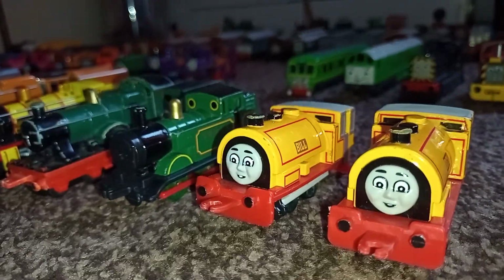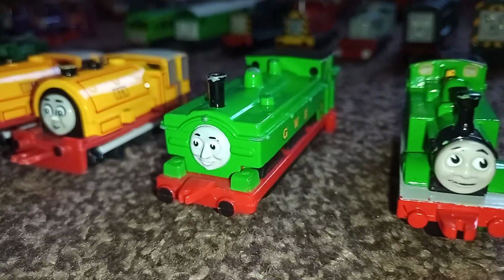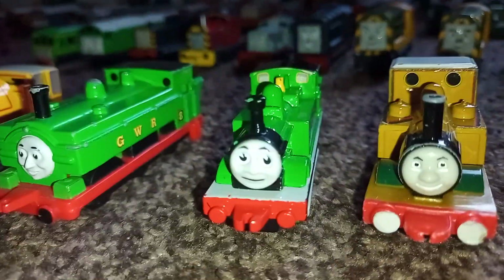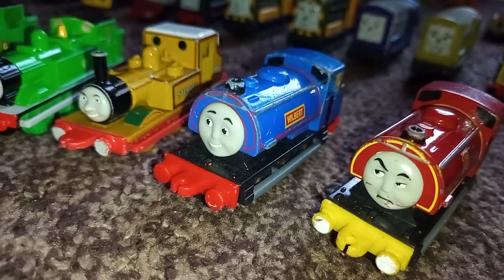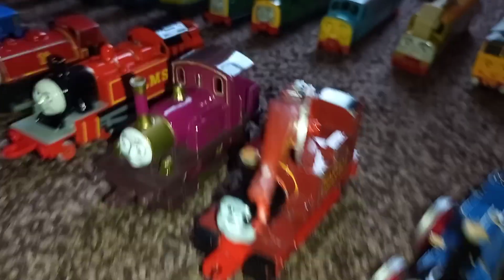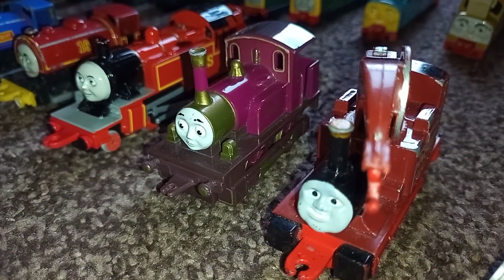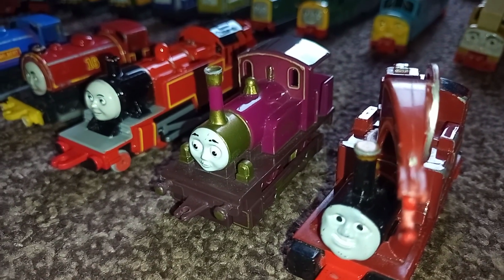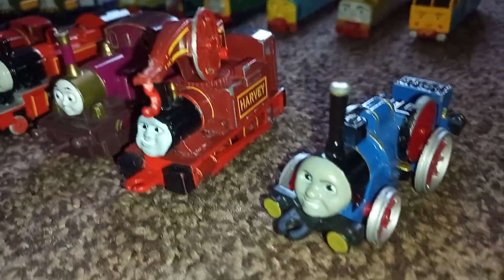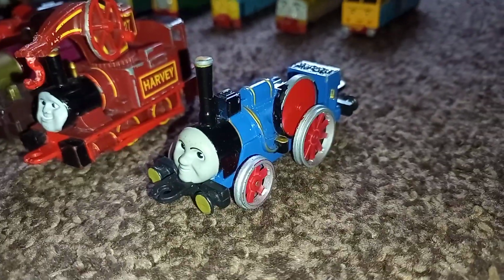Then we've got the tank engine twins, Bill and Ben. We've got Duck, Oliver, Stepney, Wilbert, 16, Arthur, Lady, and I'm glad that ERTL decided to use her actual shape when they released her, because in the prototype it was a repaint of Rheneas's model. We've got Harvey, and finally Fergus.